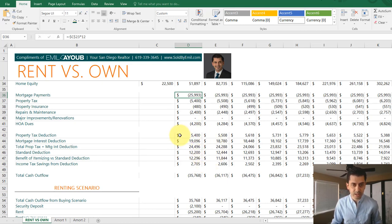Here is where it calculates the property tax and mortgage interest deduction, compares it against the standard deduction to see if there's a benefit and a tax savings. So you'll see that Betty the buyer, she actually has a benefit here of $12,296 that she can deduct on her tax return. And because of her tax rate, she actually saves $2,700 a year. Now it's $2,700 less that she has to pay in taxes now. So we want to factor that in. So when you calculate all this money that's coming out plus this savings here, she gets a total cash outflow of the first year of a little under $36,000.